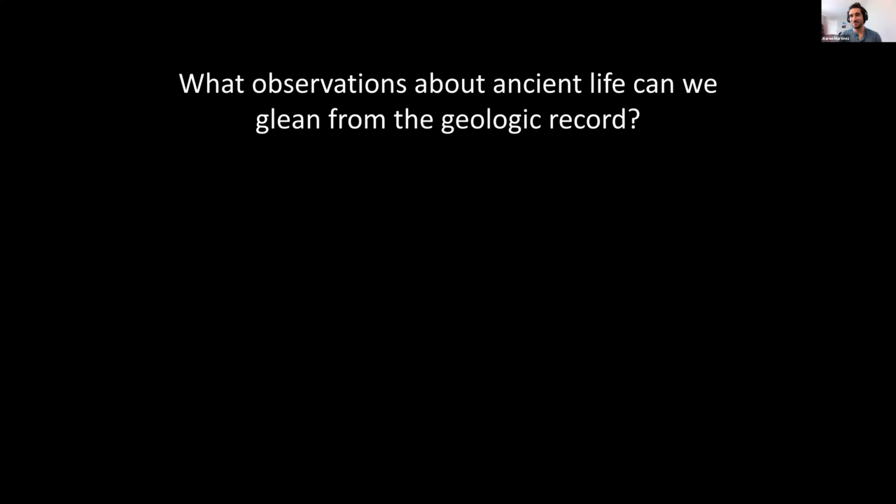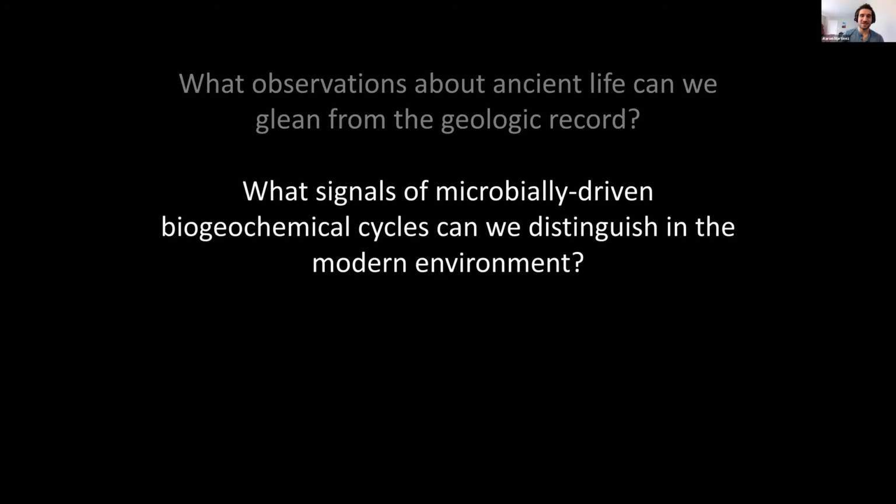This is kind of like putting together a jigsaw puzzle in time when you only have 1% of the pieces. It's kind of complex. So to inform this, a lot of the times we go to the modern day, and we try to look at what signals modern microbes actually leave in their environments, if they're distinguishable, if they're unique, and if they're long lasting.